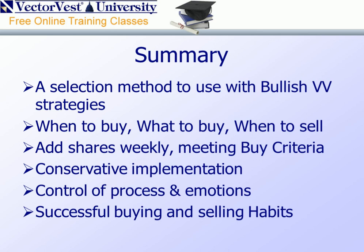We're using a fairly conservative implementation of this strategy by waiting for the MTI, confirmed market calls to confirm our buy or sell signals. As a consequence of having something that is simple, disciplined, systematic, and repeatable, we have control of our process and, equally important, our emotions. And finally, we are developing successful buying and selling habits.